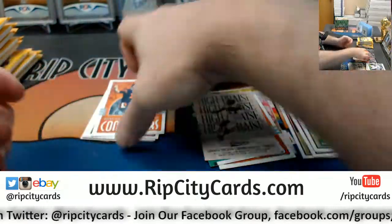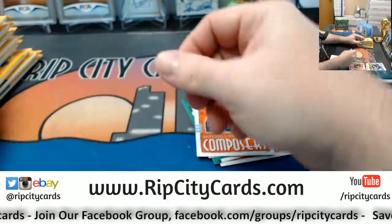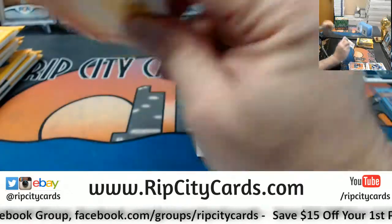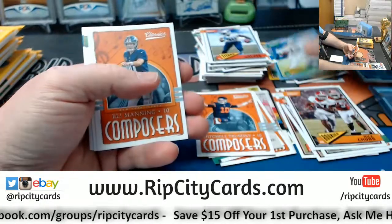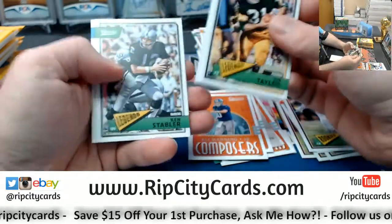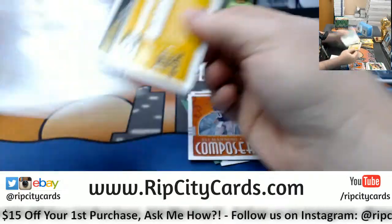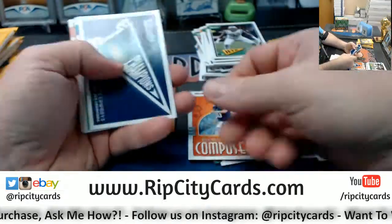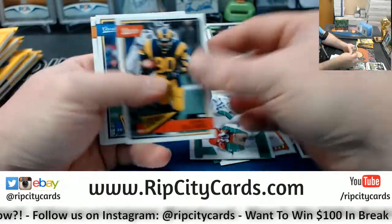Nice card. Nick Chubb, rookie. Terry, you picked the right box. Dan Marino, Chrome. Brandon Faison, rookie. A Dallas Cowboys sticker. Joshua Jackson, rookie card.